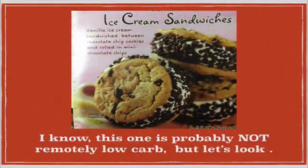Ooh, this one really looks decadent. Ice cream sandwich with vanilla ice cream between chocolate chip cookies and rolled in mini chocolate chips. And I would bet this has a lot of carbs like that other sandwich. But let's look.